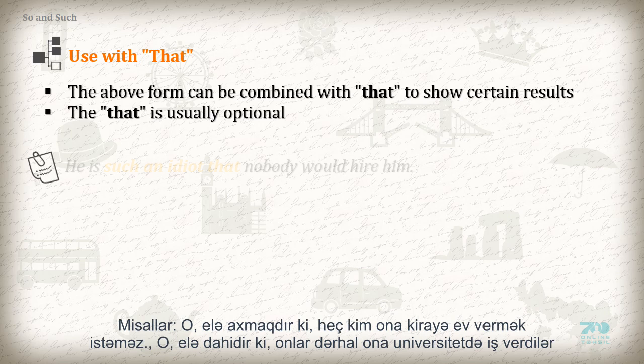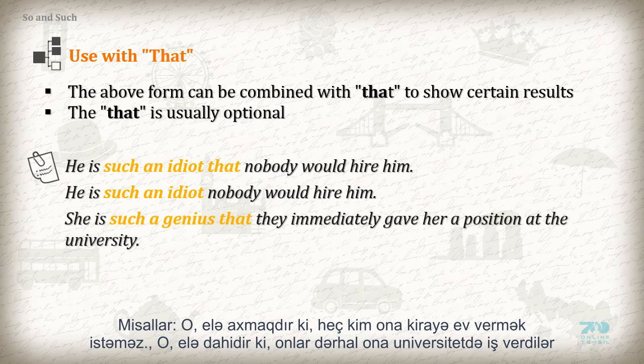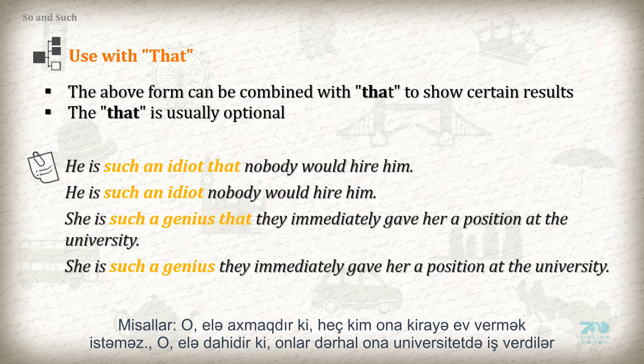Examples: He is such an idiot that nobody would hire him. He is such an idiot, nobody would hire him. She is such a genius that they immediately gave her a position at the university. She is such a genius, they immediately gave her a position at the university.